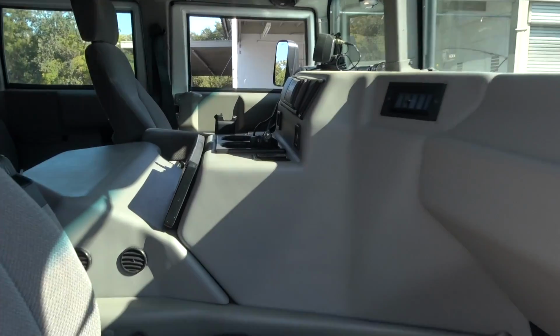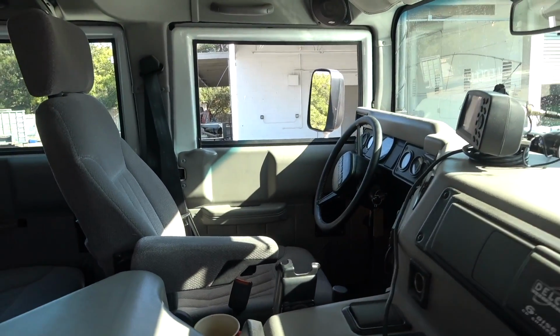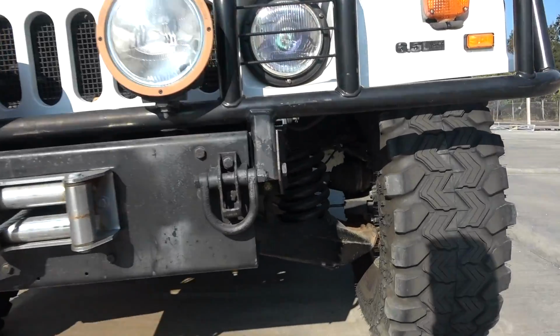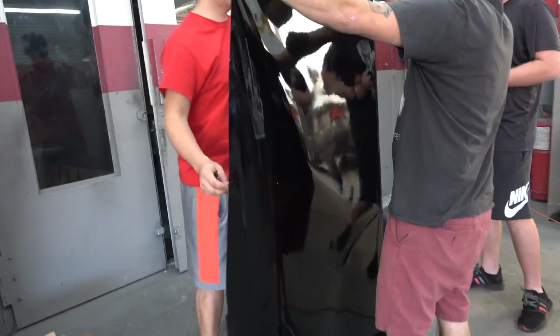Look at the interior in this thing. It looks like a plane or a tank. The suspension on this thing is absolutely savage. Look at the size of those springs. Getting the gloss wrap cut out.